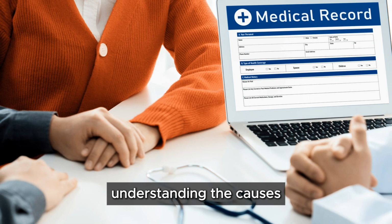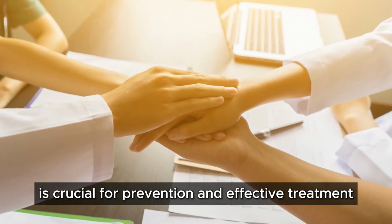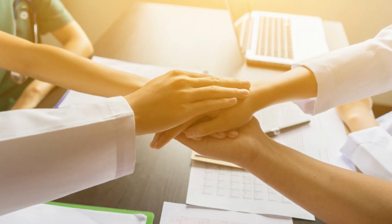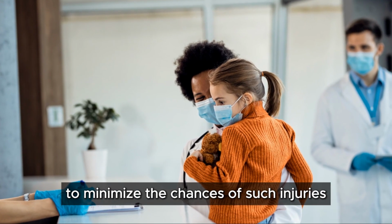Understanding the causes and risk factors of subdural hematomas is crucial for prevention and effective treatment. Stay informed and proactive about your health to minimize the chances of such injuries.